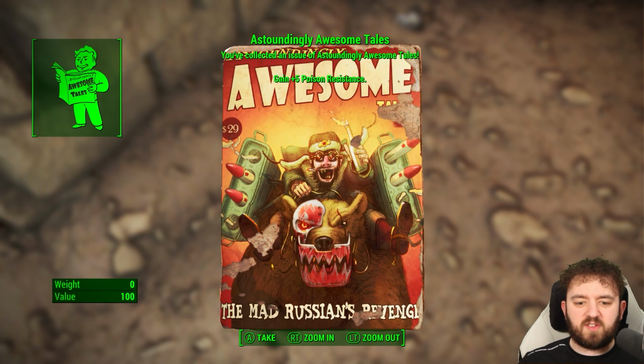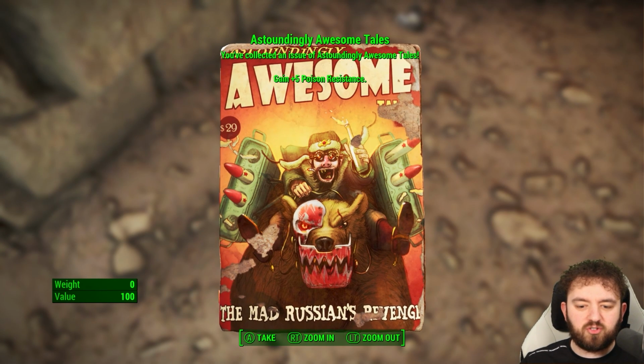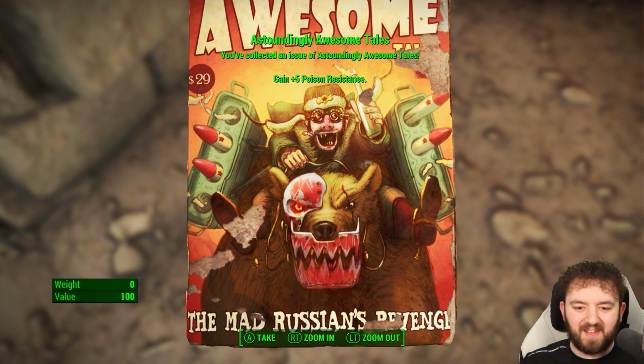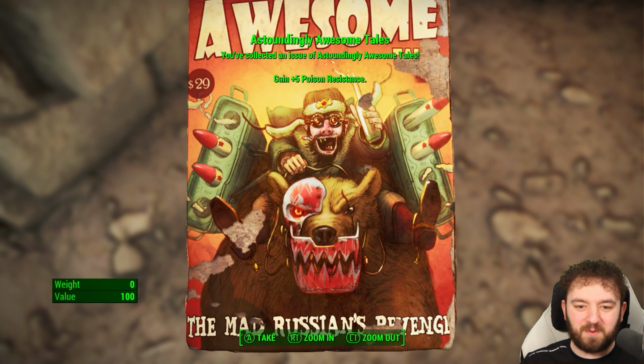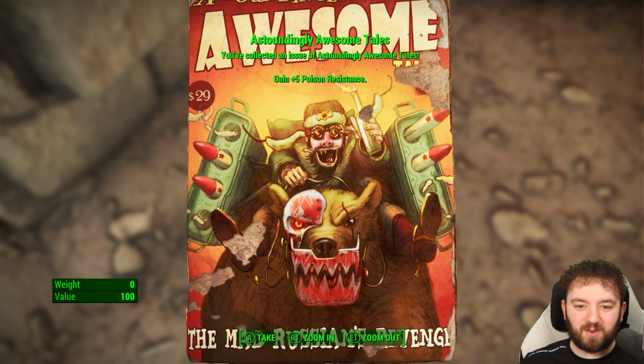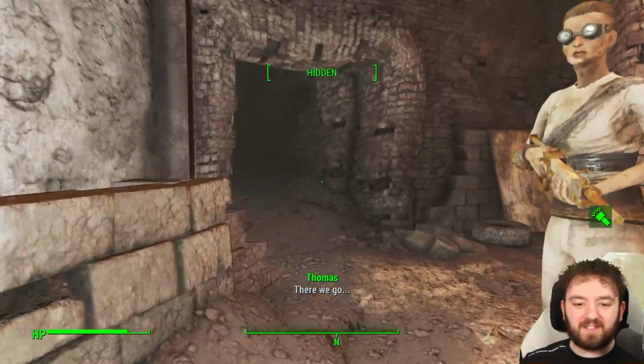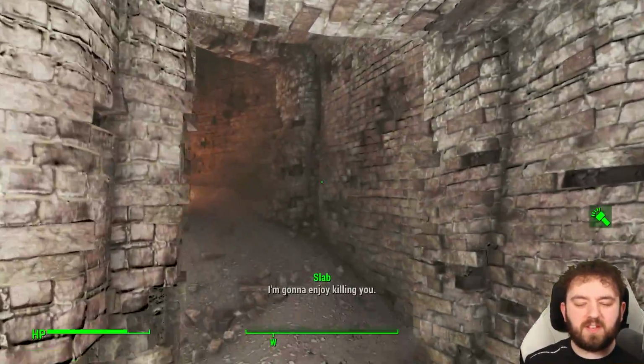5% poison resistance. And this one is the Mad Russian's Revenge. What a depiction: Grognak with armor, missiles, and a crazy Russian with vodka and an ushanka hat. It's pretty good. Alright, let's go get issue 6, where things get a little easier.